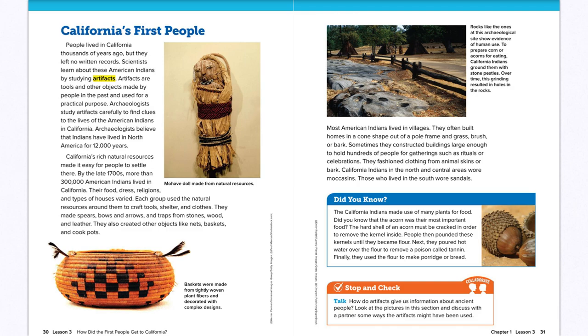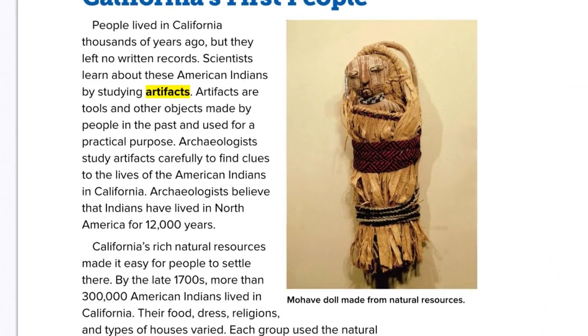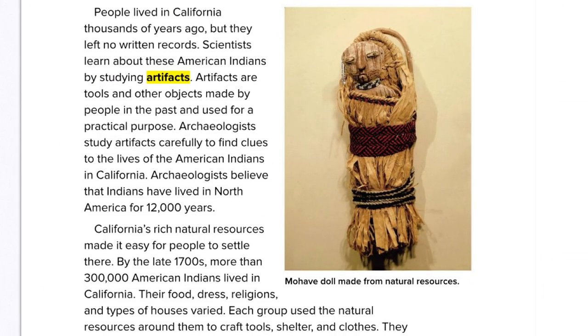California's first people. People lived in California thousands of years ago, but they left no written records. Scientists learn about these American Indians by studying artifacts. Artifacts are tools and other objects made by people in the past and used for a practical purpose. Archaeologists study artifacts carefully to find clues to the lives of the American Indians in California.